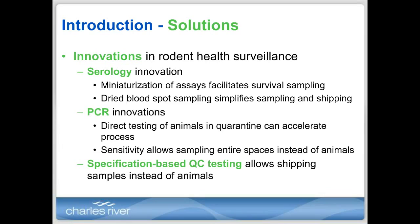And finally, I think people are increasingly recognizing that quality control or health monitoring is just a form of quality control to see if the animals meet your specifications. It's not some sort of vague, take a look at them, see what else they might have.